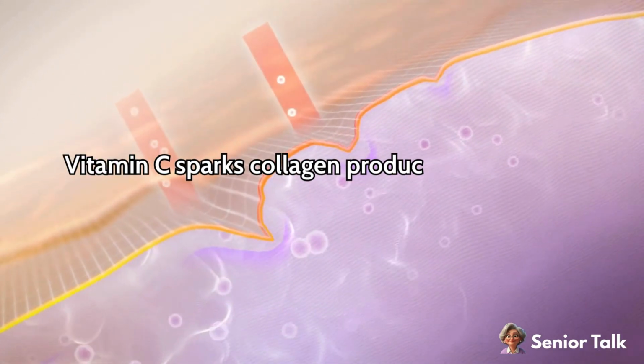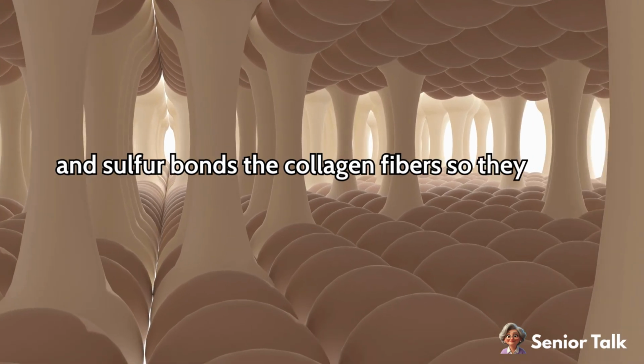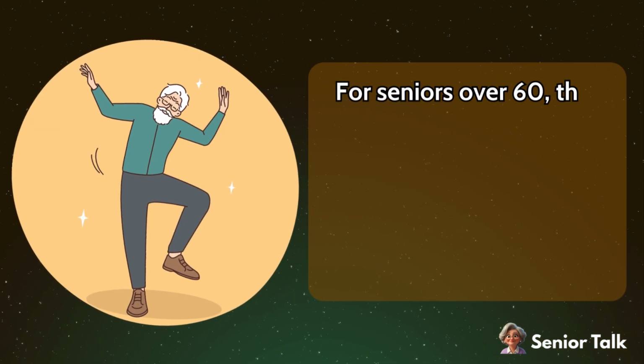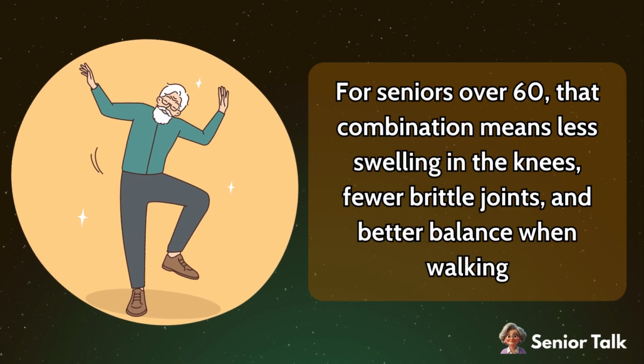Vitamin C sparks collagen production, vitamin K strengthens bones and blood vessels, and sulfur bonds the collagen fibers so they don't break apart under stress. For seniors over 60, that combination means less swelling in the knees, fewer brittle joints, and better balance when walking.